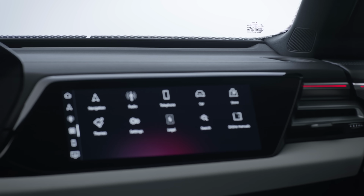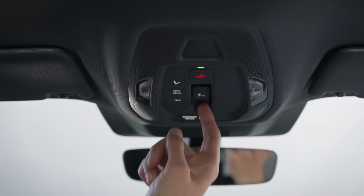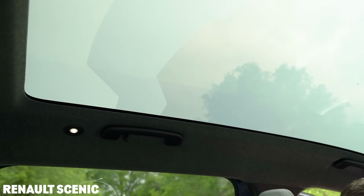As well as fancy colours, it also flashes in time with the indicators, just in case you forgot they were on. You can also spec a huge panoramic sunroof with 9 switchable elements that block out parts of the glass. But to be honest, this isn't that flashy because even the new Renault Scenic has this tech. But what's going on under the car's bonnet?